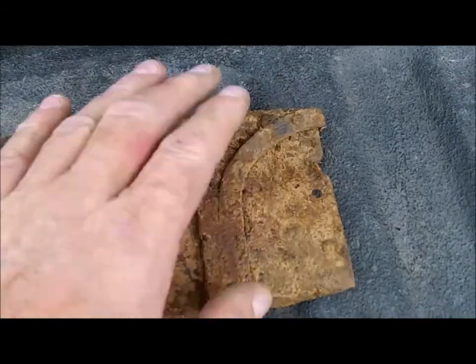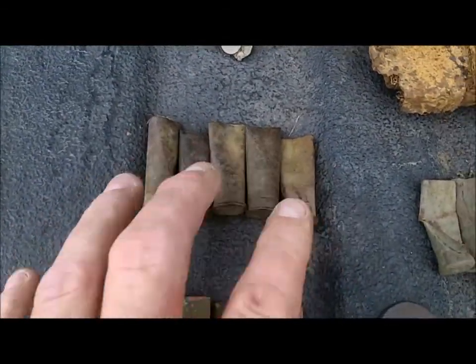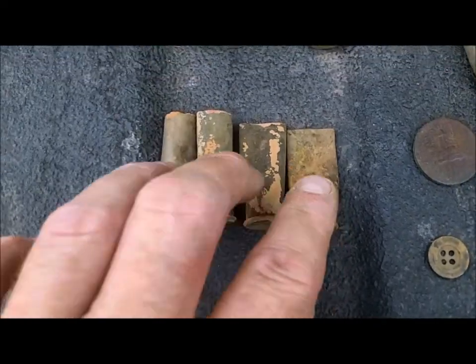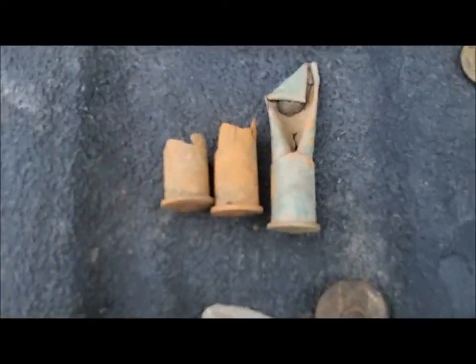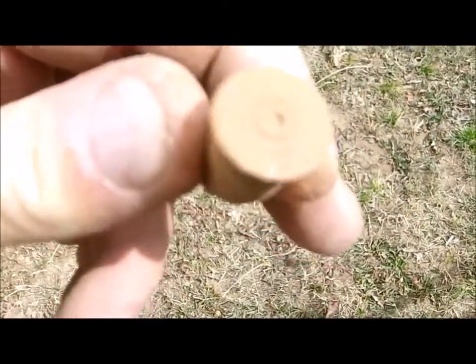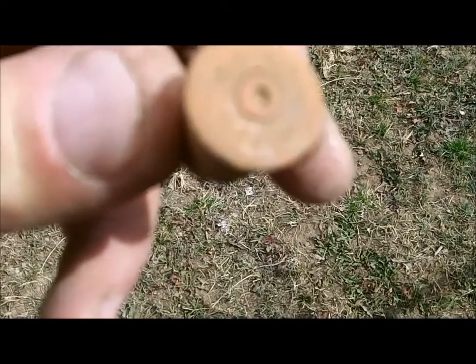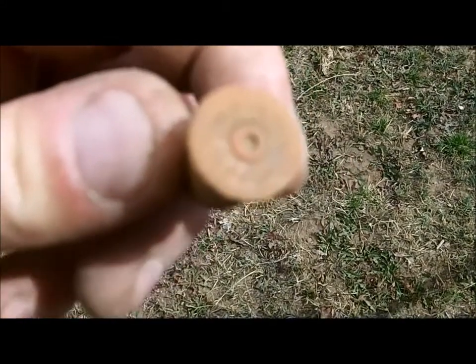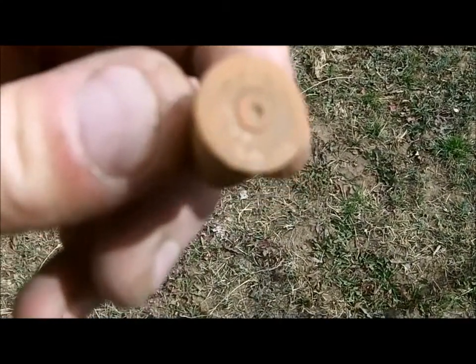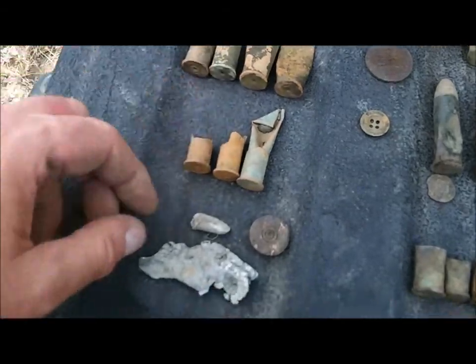Got the curry comb. 5070s, they all came from one spot. These 5070s all came from another spot. These are your later 45-70s. If you can see on there, it says WRA Company and then 4570. So that's Winchester Repeating Arms Company 4570. And I think they came from like late 1880s to 1890s.